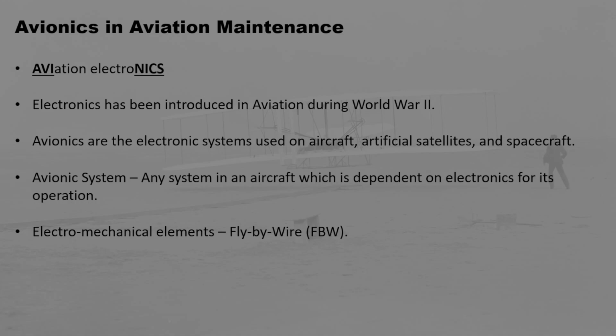Avionics is a word derived from the combination of aviation and electronics. It was first used in the USA in the early 1950s and has since gained wide-scale usage and acceptance. Although it must be said that it may still be necessary to explain what it means to the layperson on occasions. The term avionics system or avionics subsystem is used in this presentation to mean any system in the aircraft which is dependent on electronics for its operation, although the system may contain electromechanical elements, like the example of the fly-by-wire on the next slide.